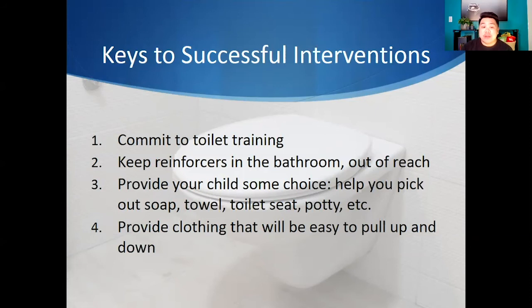Keys to successful interventions. I'm going to let you in on a little secret about teaching behavior. You can only change your own behavior and see what effect it has on the behaviors of others. Here are the behaviors I need you to do in order to teach your child toileting skills. Number 1, I need you to commit to keeping the diapers off. I know it's messy, but it is necessary.